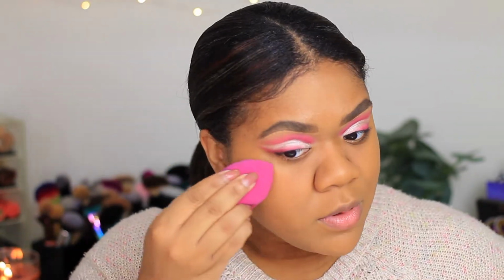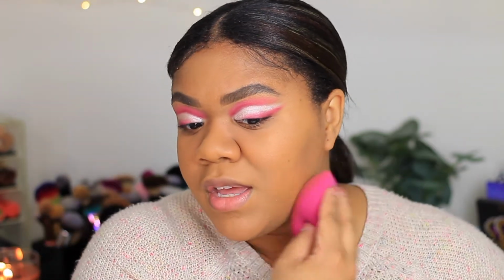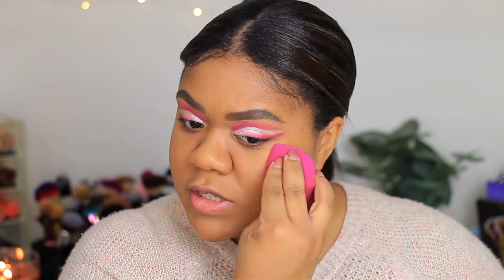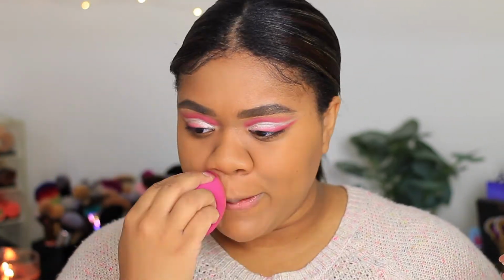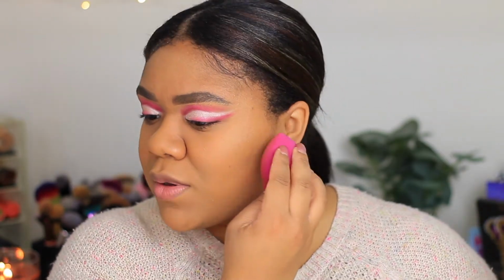I'm just going to take my sponge and go over top and really press this into my skin. I probably could have gone in with a little bit more of the Honey Bisque shade, or whatever the lighter shade was, just because if I wasn't wearing this sweater, you would definitely see more of a difference between my face and my chest. And you definitely can, when I'm not under all the lights, but that's okay.